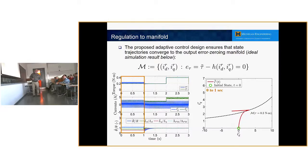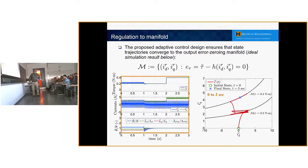This is simulation results. We can see that after the parameters converge, we finally get to the manifold here. And these are the direct and quadrature currents, and this is for a given torque. This is using the instructional motors. It's a very small torque, 0.2 Newton meters. And then once we get here, we can stay here, so we can inject the signal.